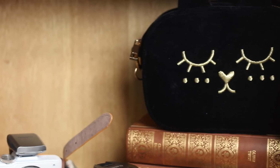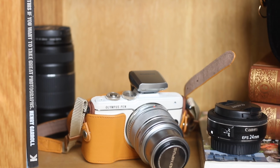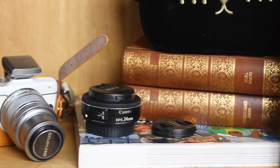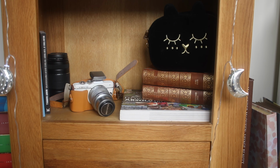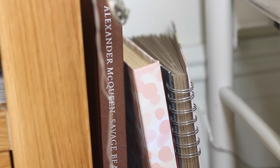This one has a few books, my photography books, a camera, some lenses, a little cat bag which I got for my birthday, and that is all that's on my bookshelf. Beside my bookshelf in the corner, I have two scrapbooks and my Alexander McQueen Savage Beauty books because they wouldn't fit anywhere else. And as you can see, here is my bed.